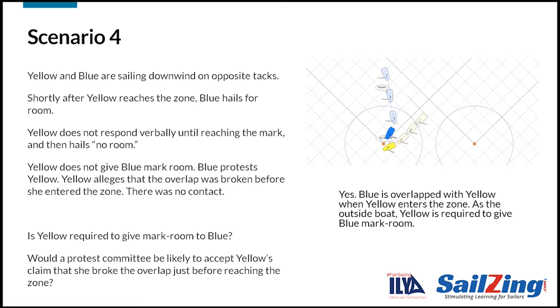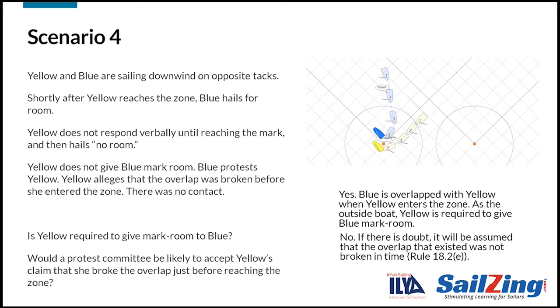Yellow claims that she broke the overlap before entering the zone. Would a protest committee be likely to accept this claim? The answer is no. This is clear based on the diagram, but if there was doubt, it would be assumed that the overlap that existed was not broken in time in accordance with Rule 18.2e.